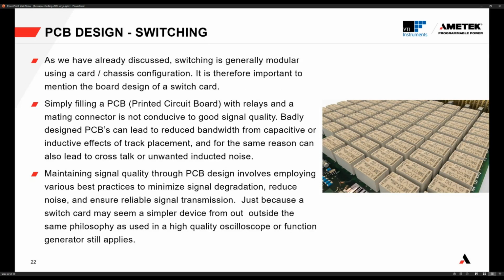And if we look right down to the PCB design level and switching, from the outside, a switch card simply looks like a bunch of relays thrown on a card with a front connector and some sort of interface at the back. And if that was the case, then it really wouldn't be conducive to good signal quality. It's like anything. A badly designed PCB is going to lead to reduced bandwidth from capacitive or inductive effects, and for the same reason, it'll also lead to crosstalk or unwanted induced noise into your signal. Maintaining signal quality through the PCB is just as important as maintaining it through your ATE and how you route cables and everything else. It's just done on a smaller level. And we'll see that repeated time and time again the further we drill into this.